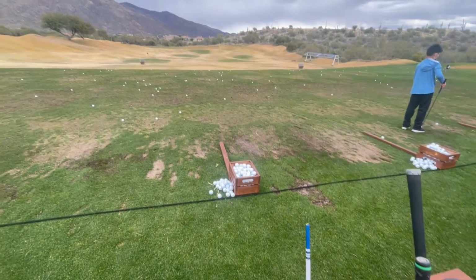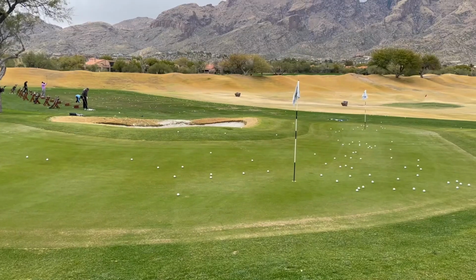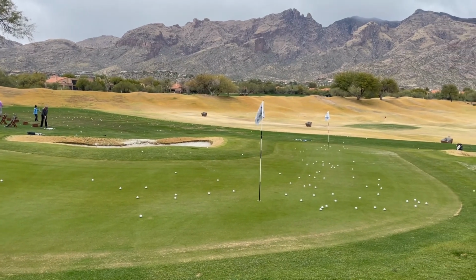The golf course's practice facilities are great in case you just wanted to come out and practice a little bit if you had your clubs. So take advantage of that and use that resort fee.